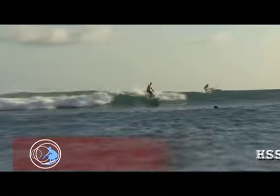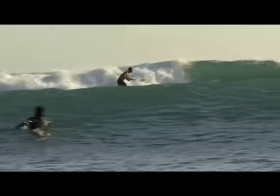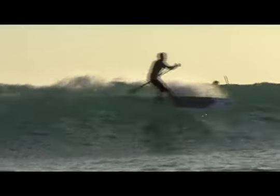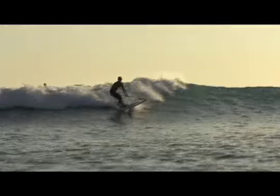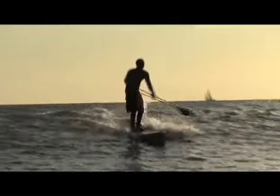Our HSSR wave of the day goes to Kaipo Guerrero on the outside at OC Sandbar. That guy way out there on the outside, taking off on the biggest wave of the day. Pushing that board past the foamy, looking for the lip, smack that lip, working that board, bumping that board, taking it back to the top. Now this guy's earning his HSSR wave of the day. He's going to ride it all the way past Eva Reef. Of course, it's not called Eva Reef, but I call it as I see it, and if I don't know what they call it, I make it up.